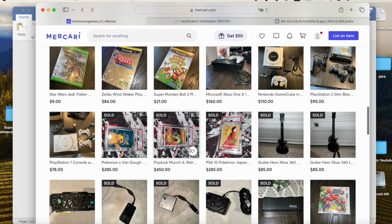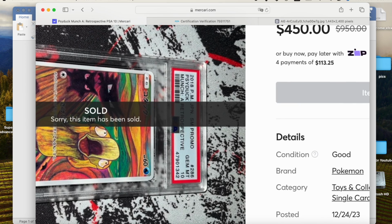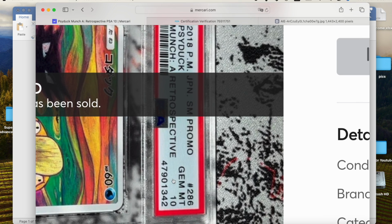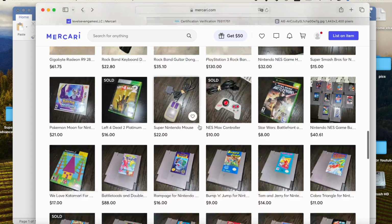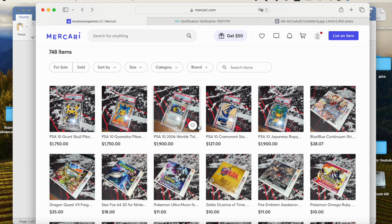I mean, these are probably fake. This is such a great deal. This card typically goes for a little bit more, definitely more than this. I don't know. This looks okay. You can also kind of see the watermarks. Anyways, so there's a lot of fakers out there right now. Just be careful of that. Stay safe. And always double check.